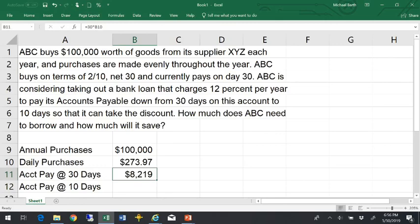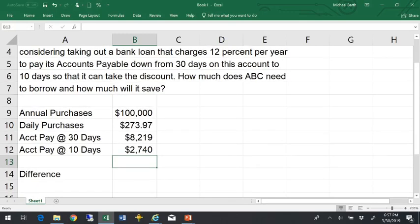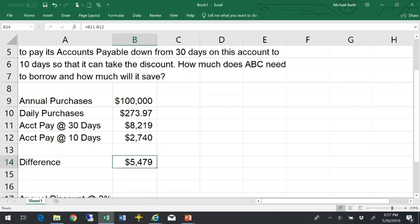Now, if instead of paying on day 30, they start paying on day 10, they would have to reduce this from $8,219 to $2,740. All that means is that the next time they send in a payment, they pay off 20 days' worth of invoices in one fell swoop. Then instead of letting them stack up for 30 days, they let them stack up for 10 and then pay them. To do that, they need to send an extra $5,479 the next time they make a payment, which reduces their accounts payable to XYZ from $8,219 to $2,740.